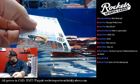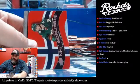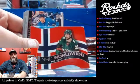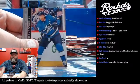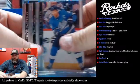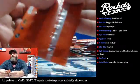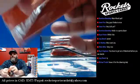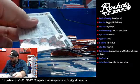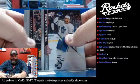No Lafreniere yet. Obviously, we're only 3 boxes in. We've got the NHL Worldwide Matt Zuccarello for Swiss, I believe. Is that Norway? Norway, yeah. Way to go. He gets an A+ on maps. Yep. And flags. I know geography. No Young Guns yet. We're going to get one, though.